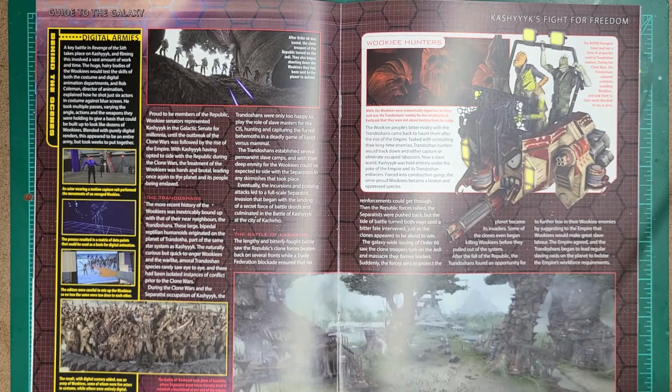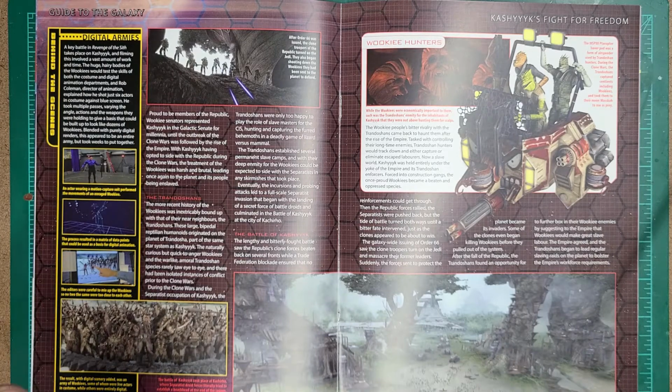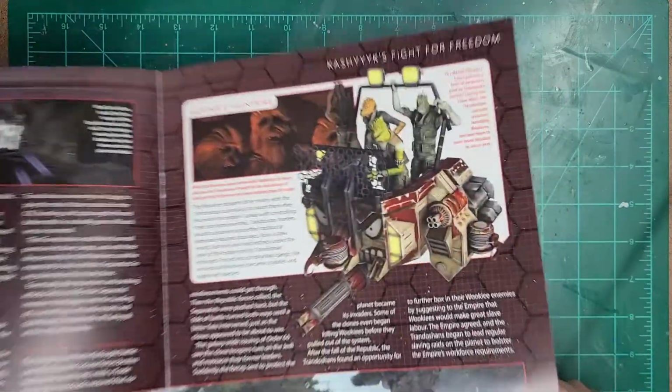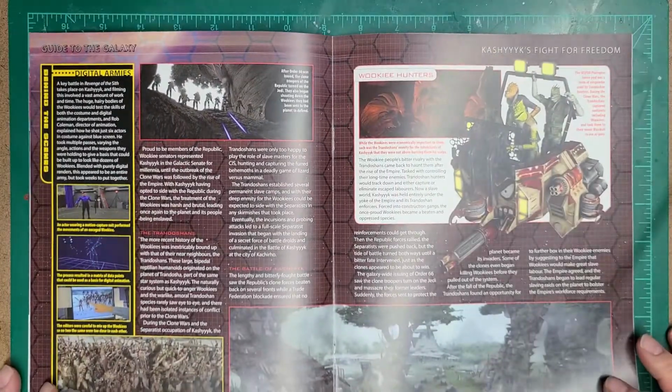The more recent history of the Wookiees was inextricably bound up with that of their near neighbors, the Trandoshans. And Trandoshans is the creature Bossk. He was one of the bounty hunters that was on the Star Destroyer in Empire Strikes Back. He's the one that everybody loved, the reptilian type thing, and this is what they kind of look like here. Let me show you that. And if I can find a picture of that where Bossk is at, I'll share that as well.